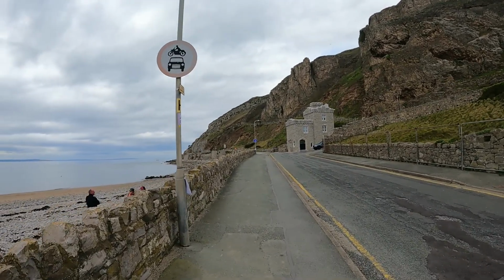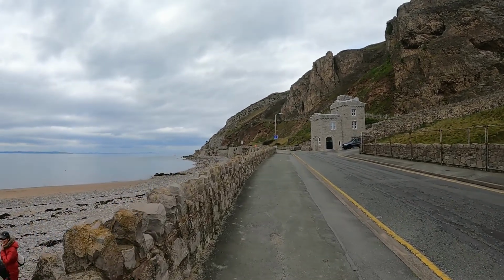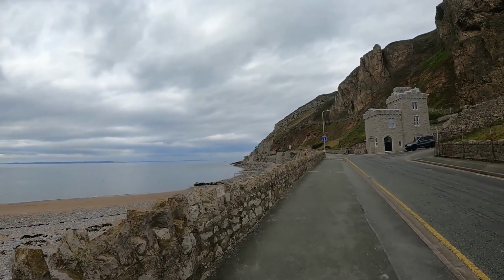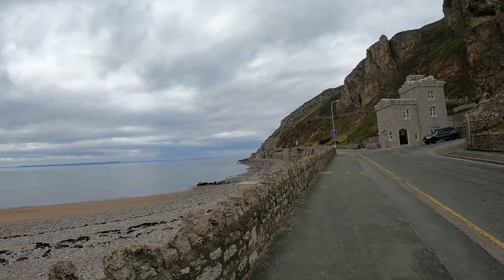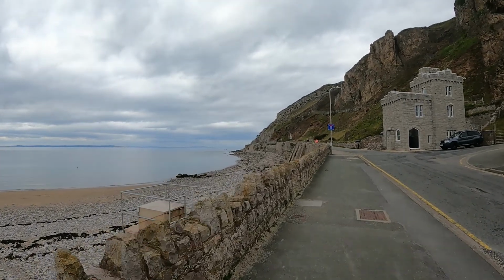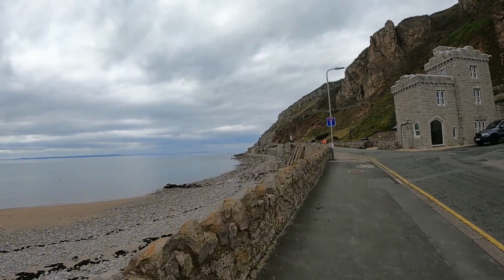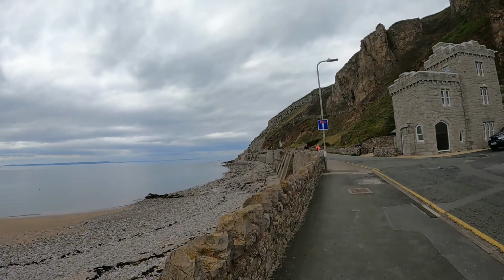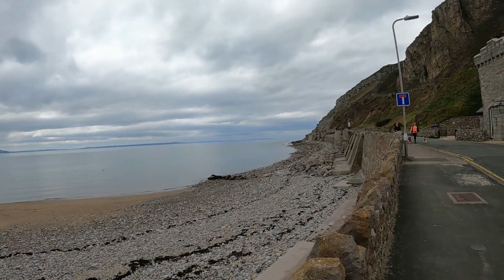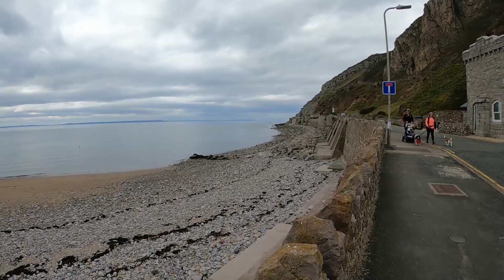I have walked up here, walked all the way around to Millionaire's Row. Now that's another type of walk. Very isolated walk though when you're on your own. So I'll probably get my daughter to come with me on that one. I have done it on my own. And she used to do it on her own all the time, but we both decided it was far too isolated. Yeah, so there we are. The Walrus and The Carpenter.